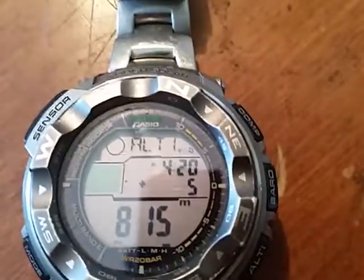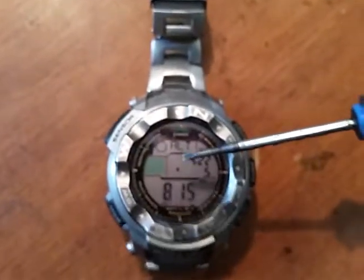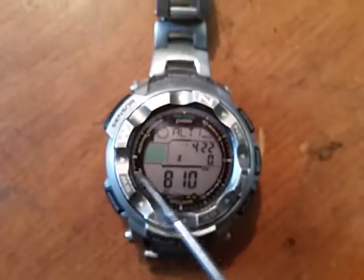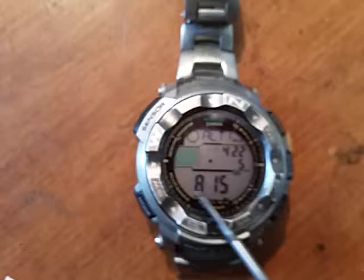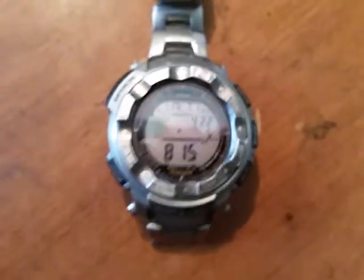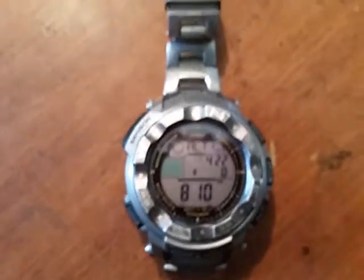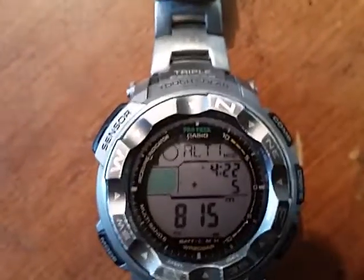Excuse me, I gotta take a little break here. So anyway, I was saying before about this watch. This is the ProTrek PRW2500. And the altitude, the elevation right here, this is 810 meters, which is the accurate elevation of this trailer. However, it keeps going up to 815. Oh yeah, that's what I was saying. Let me focus. Oh, there we go.